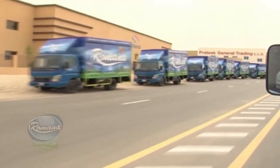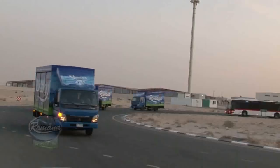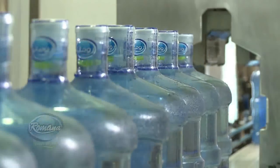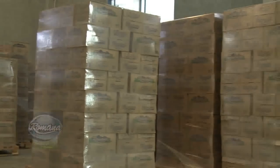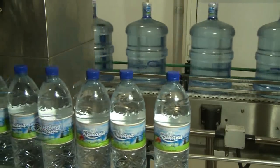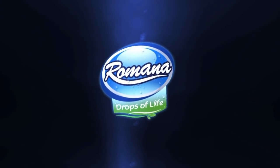12. With more than 300 distribution trucks and more than 1,000 staff, ensuring smooth delivery of Romana water across UAE. In totality, Romana is committed to establish as a conglomerate to set a benchmark for world-class processing and packaging industry in the world. Romana pure drinking water is safe, healthy, and of the highest quality. Romana, taste the difference. Romana, know the difference. Romana, feel the difference. Romana, ensuring good health of the people in the UAE. Romana, drops of life forever.